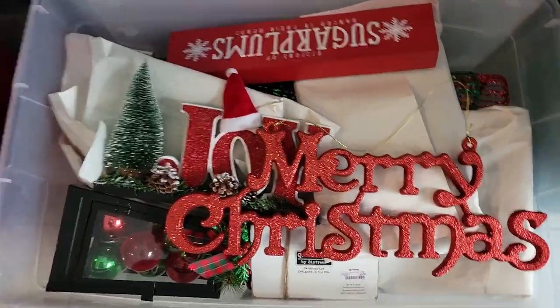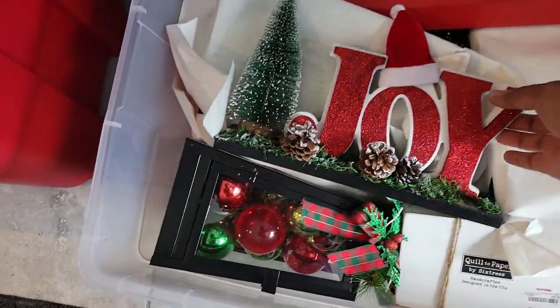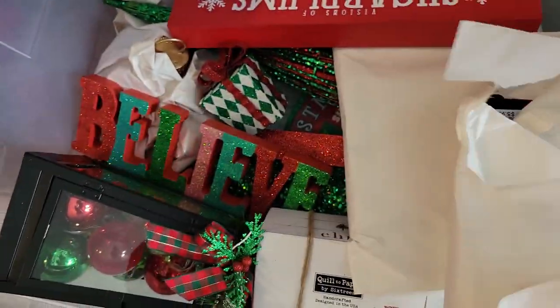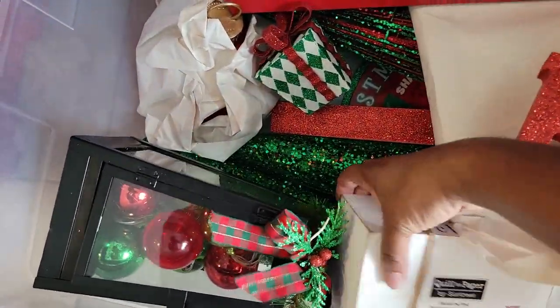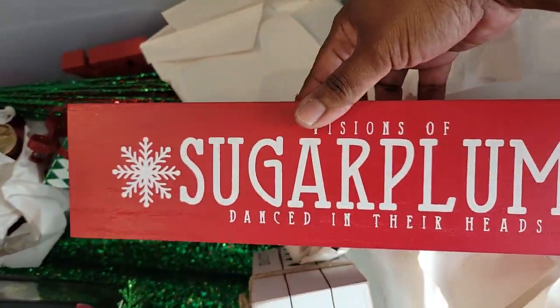Okay, here's another bin. This looks like Christmas living room decor. So like the decor I put on my open shelving, that's what this looks like. So these I'll probably put in Lauren's room this year. But this is all my Christmas decor shelving. There's some trees there from Hobby Lobby. This little sign.